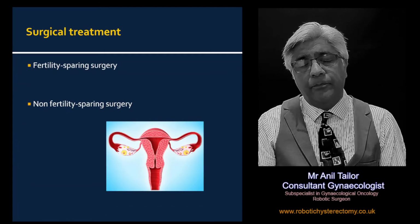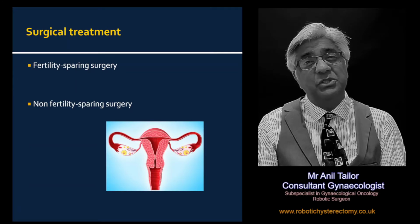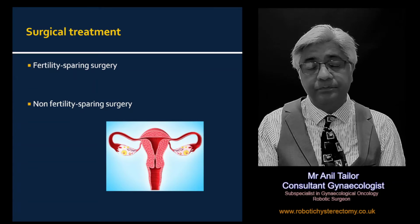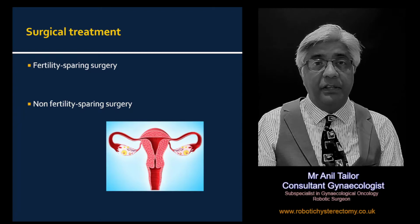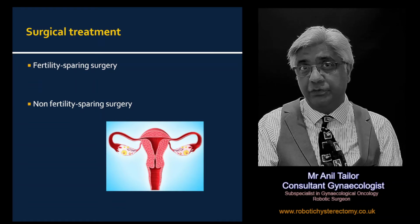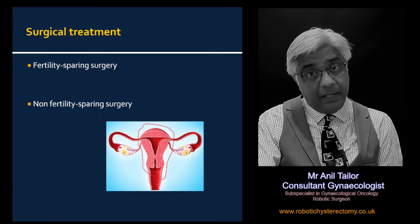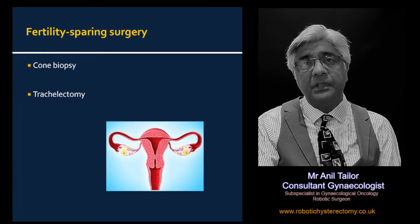The next thing to mention here is if you are being treated with surgery, that is usually a good sign. What that tells you is that we think that your cancer is potentially at an early stage. And so if you're going to be having surgery, is it going to be fertility sparing surgery, or is it going to be non-fertility sparing surgery? For instance, if the womb and the cervix are going to be removed, i.e. a hysterectomy, then that is clearly going to destroy your fertility.